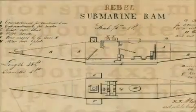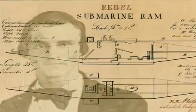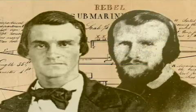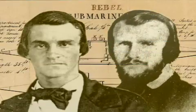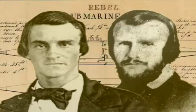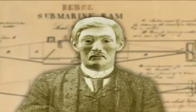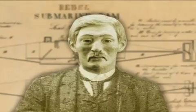In early 1862 in New Orleans, engineers James McClintock and Baxter Watson, along with Horace Hunley, a lawyer and wealthy plantation owner, developed and tested the first of 3 submersible boats, the Pioneer. The vessel was scuttled as the city fell to the Union, for fear that it might fall into enemy hands. The 3 moved to Mobile, Alabama, where they were joined by Confederate Army officer Lieutenant George Dixon.